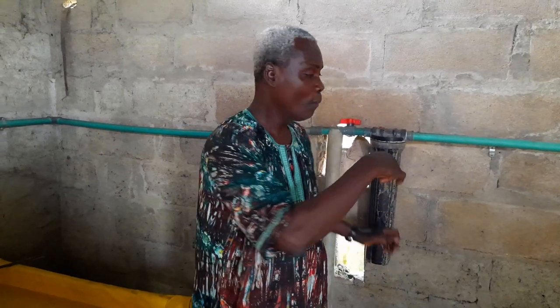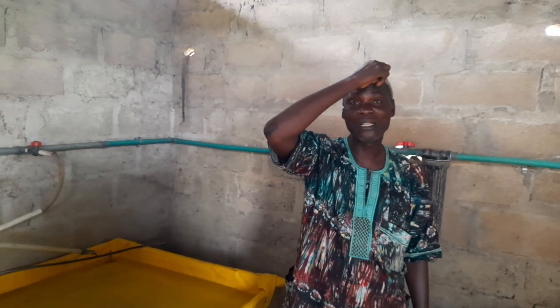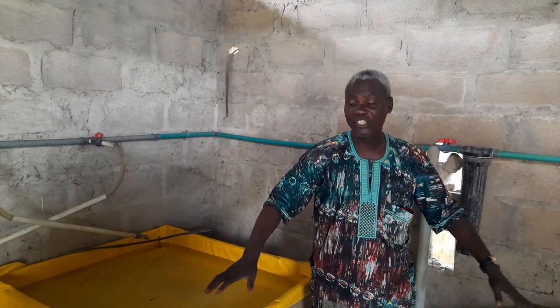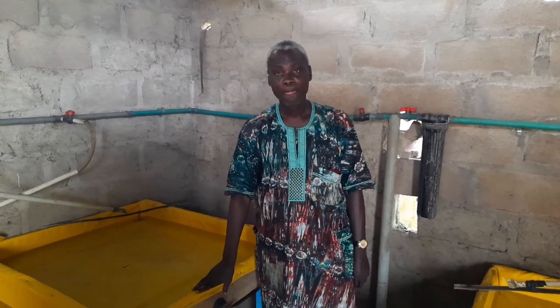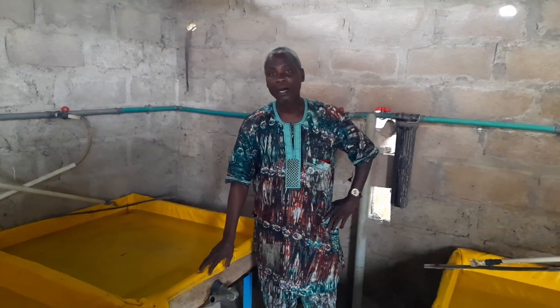You get it now? So once any debris is there, the debris closes the nose of the egg. And once the nose of the egg is closed, the yolk will not grow, the yolk will die. Those are the things that kill the fry at the early stage. The egg will not come to larva. Okay. And how long do you do this?